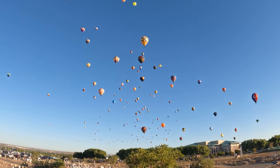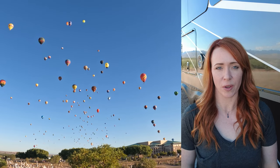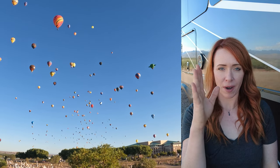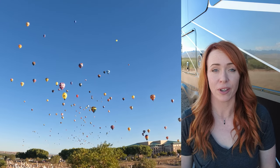The area has this unique geography that creates what's called the Albuquerque box. This is where the wind blows in a box pattern, which makes for great hot air ballooning. You could often end up right back where you started.